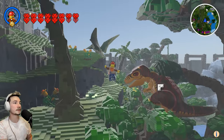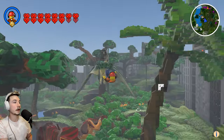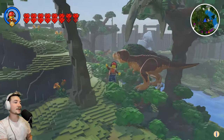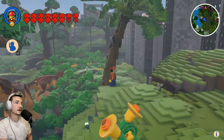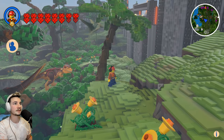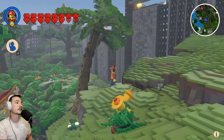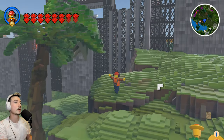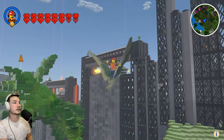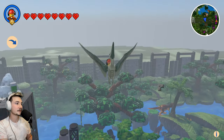Come on, Mr. Pteranodon. Oh, good. Come on. Oh, I tried pressing Q. It didn't work. Come on, buddy. He'll land. He's going to get tired in a second. You can land on the tree. Oh, here we go. Hey, buddy. Yes. Good job, Max. We did it. All right.